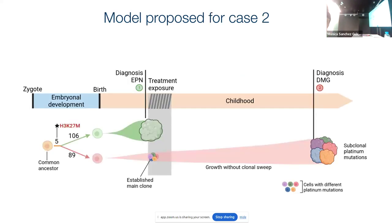And here again, I will give you this explanation to summarize the case. So there is a common ancestor during development, and 5 mutations occur. One of them is the driver. Then they have these 100 mutations of independent lineage, and then they clonally expand. But what we can be sure of is that at the treatment exposure of the first tumor, there was already an established main clone. Maybe it's not a tumor yet, but it's already a clone. There are a few cells already, and they are exposed to platinum. And when this tumor continues to grow, 9 years later it's diagnosed as a diffuse midline glioma.